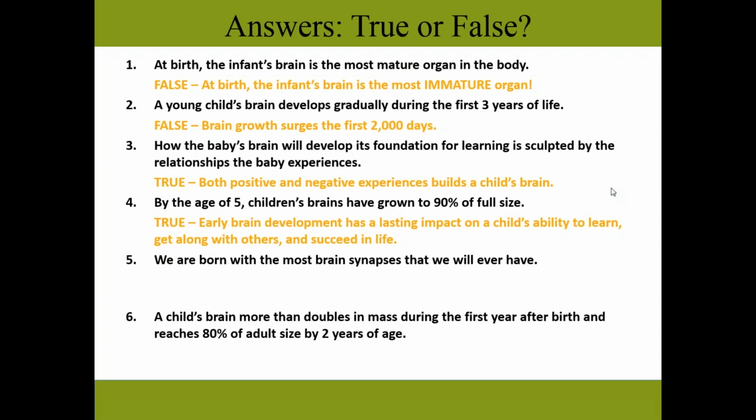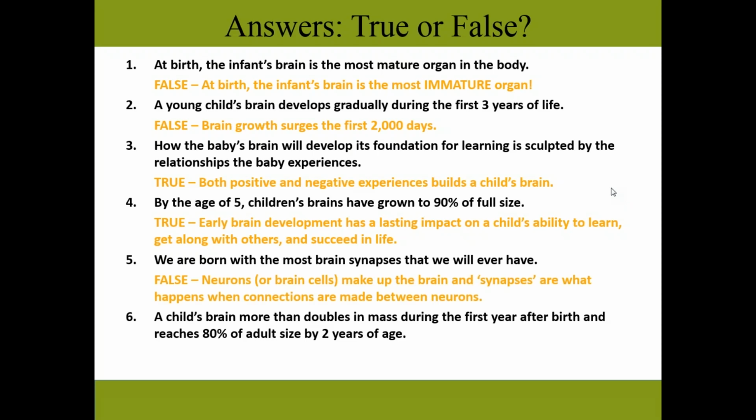Number 5, we are born with the most brain synapses that we will ever have. This is false. Neurons, or what we call brain cells, make up the brain, but it's the actual synapses where all the connections are happening. So these connections or synapses are happening between the neurons. And number 6, a child's brain more than doubles in mass during the first year after birth and reaches 80% of adult size by 2 years of age.